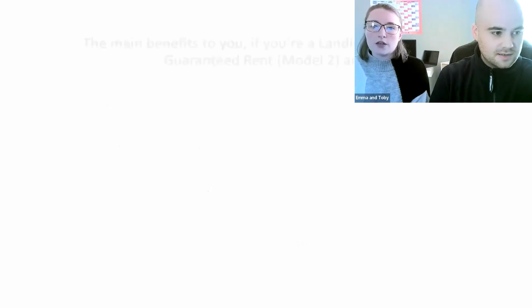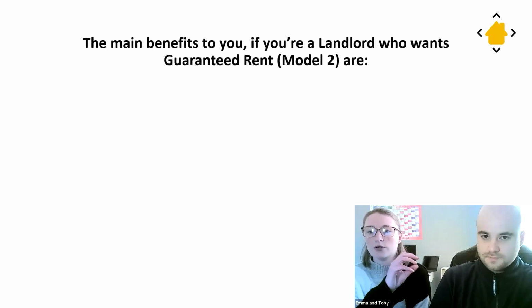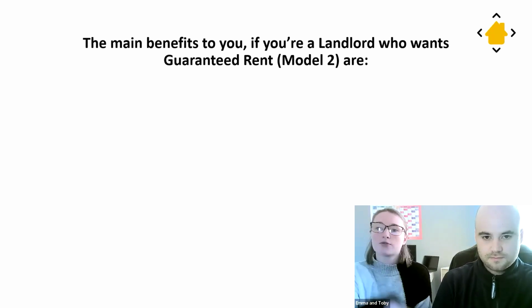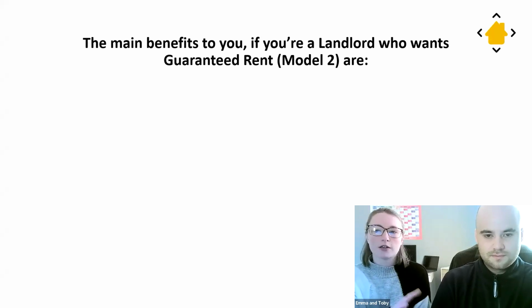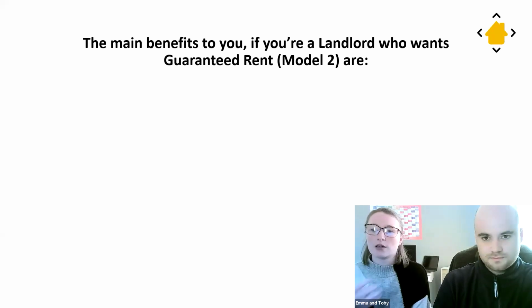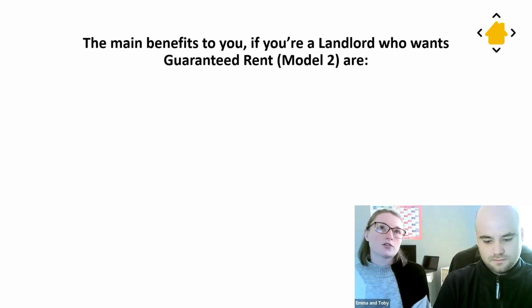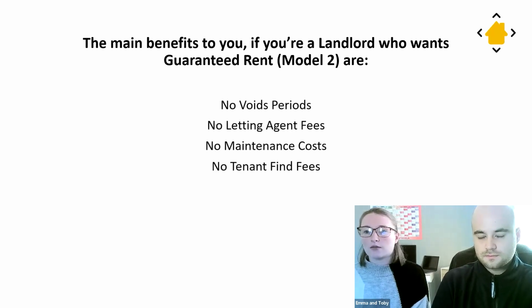So in this case, instead of being the rent-to-rent operator, you are the landlord and you allow someone to be the operator in your property. The operator pays you a guaranteed rent and you just sit back and enjoy the rent coming in. You don't pay any letting agent fees. There's some maintenance that you'll be responsible for, such as windows, doors, structure of the building, that sort of thing. But they cover day-to-day maintenance. So it's very hands-off.